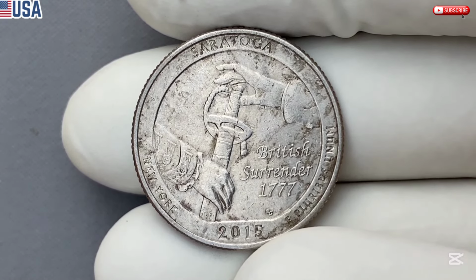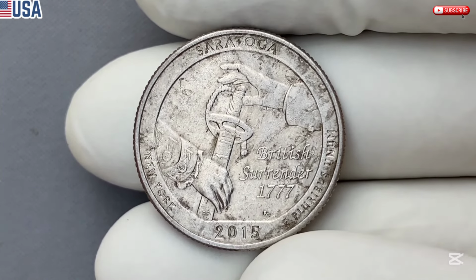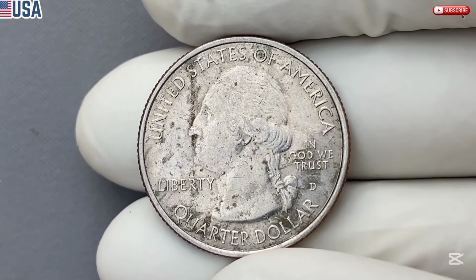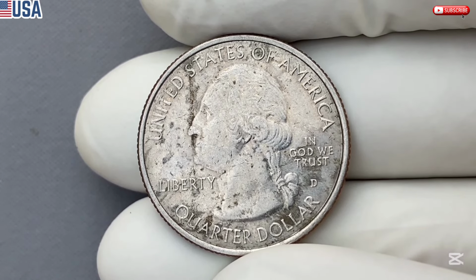It's hard to believe, but that's how much collectors are willing to pay for a perfect coin or one with minting errors. So, if you've got any of these quarters lying around in your collection or change jar, it's worth taking a closer look to see if they're in top-notch condition or have any errors that could increase their value.